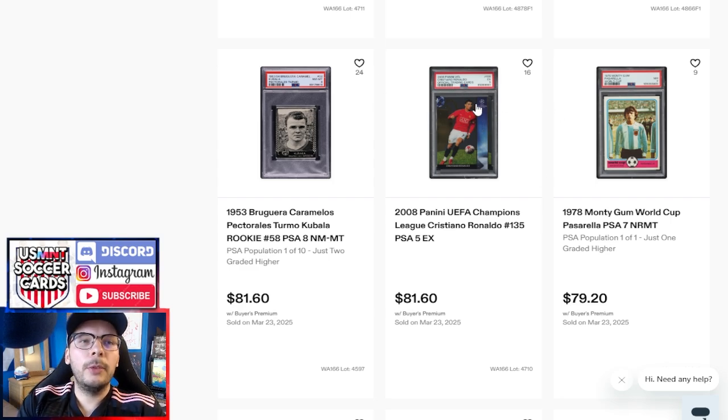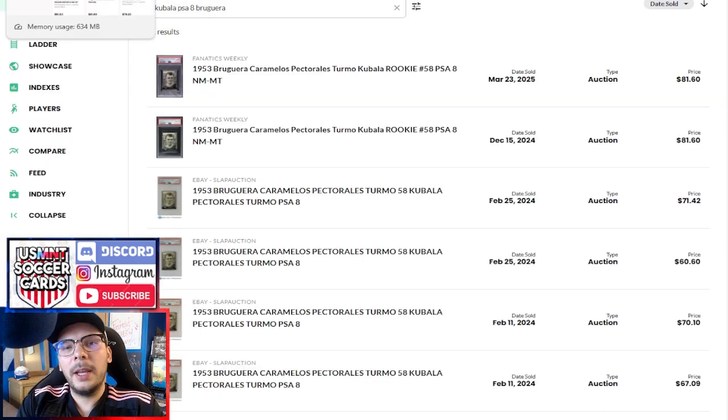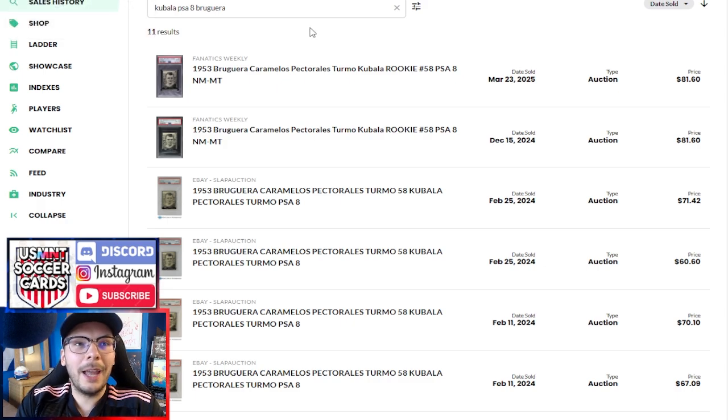Another Cristiano Ronaldo. We've seen a few of these go in the last couple months here. This 2008 UEFA Panini Champions League Kubala, rookie PSA 8. It says rookie, not really rookie, but you get the idea. This happens a lot. $81 there. It used to be, I guess, probably considered a rookie back in the day, but as time went on, no longer considered. And from my understanding, PWCC/Fanatics never update the rookies, or basically never do it. I don't like it, as much as the next guy. I think it's certainly negligent, but soccer's a small niche, so I guess I get it.